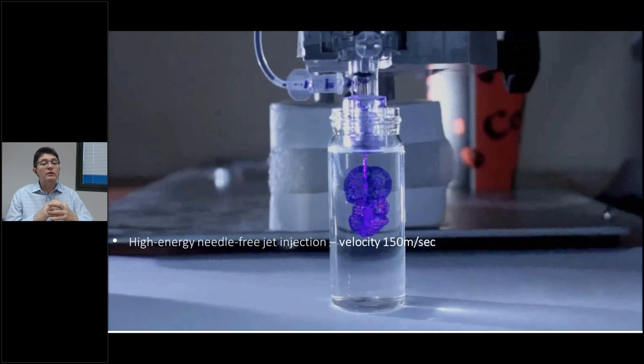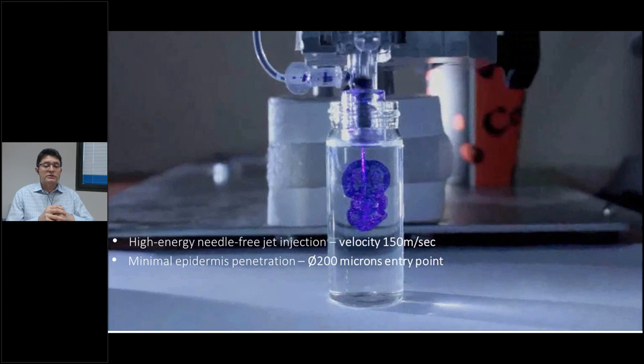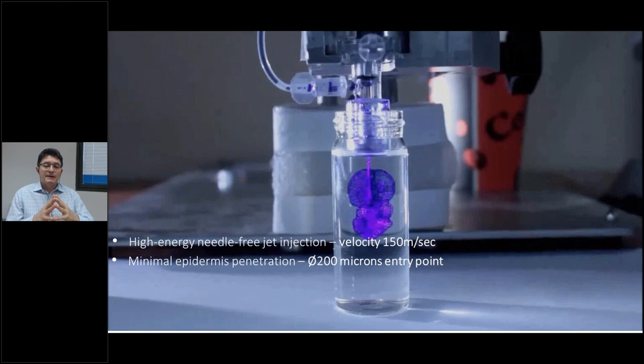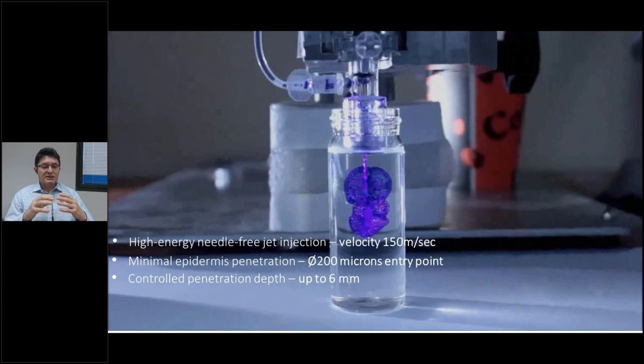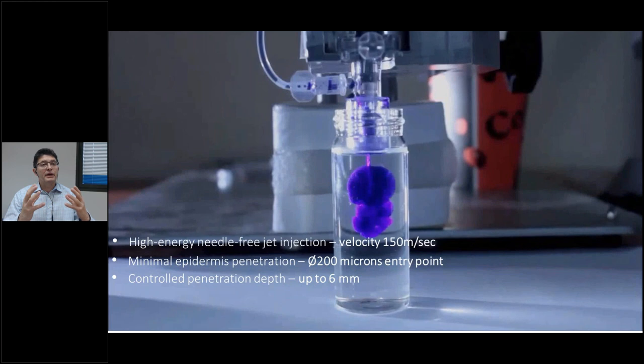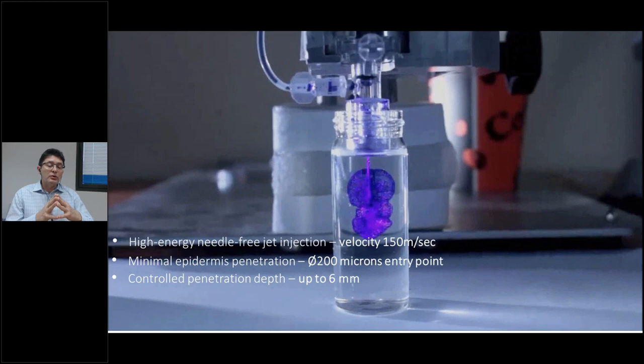The entry point of the jet into the skin is also very, very small. It's only 200 microns, which can be correlated with a regular needle size of 34-35 gauge, which is very small. Also, as I mentioned, once inside the skin, the dispersion covers quite a big area, and the depth of penetration can vary, providing dispersion up to 6 millimeters of depth. The control of penetration is provided by the software of the device.